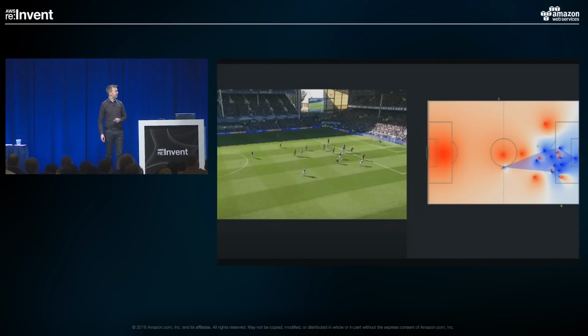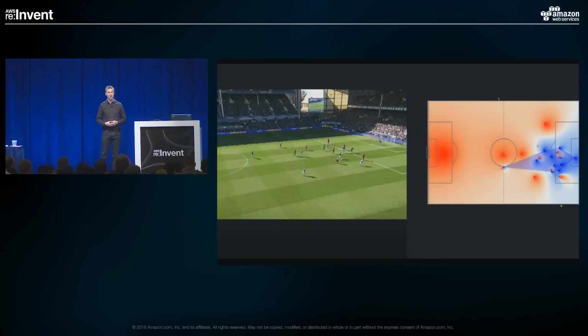This is just a cool example, I think, of some of the more advanced analysis that we're seeing the English Premier League do around player tracking data. They're really cutting edge in the space of sports analytics, as you probably read about a lot online.